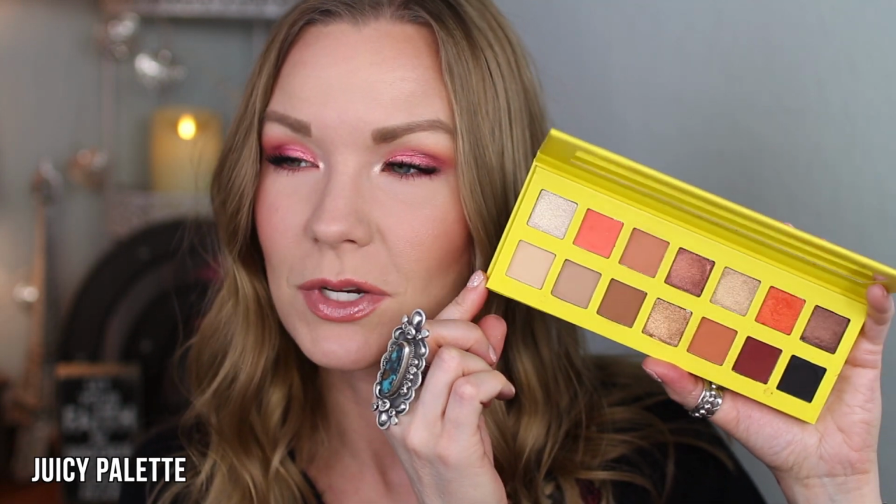And the color story on this one is so fun. This one is very warm tone, bronzy, orangey. You've got mattes and shimmers. Well, I would say more metallic-y shades in this one. So a good mix of different types of shadows in here, but just an overall very bronzy, orangey, sunny, fiery sort of colors in this one. So much fun. Okay, here are the swatches.